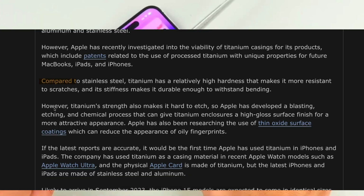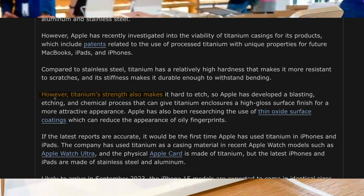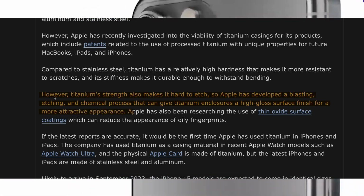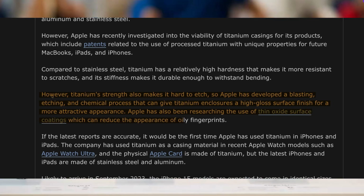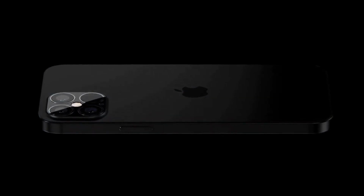Compared to stainless steel, titanium has a relatively high hardness that makes it more resistant to scratches, and its stiffness makes it durable enough to withstand bending. However, titanium's strength also makes it hard to etch, so Apple has developed a blasting, etching and chemical process that can give the titanium enclosures a high gloss surface finish for a more attractive appearance. Apple has also been researching the use of thin oxide surface coatings, which can reduce the appearance of oily fingerprints. If we actually see a switch from stainless steel to titanium, the iPhone 15 will still have a glass back.